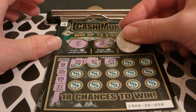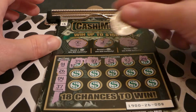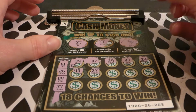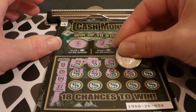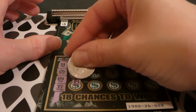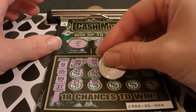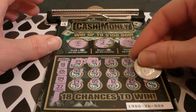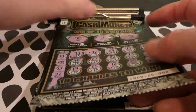It's very thin. 29, 3, 24, 40, 27, 2, 38, 20, 19, 5, 12, 25, and 15. So nothing on the first one.